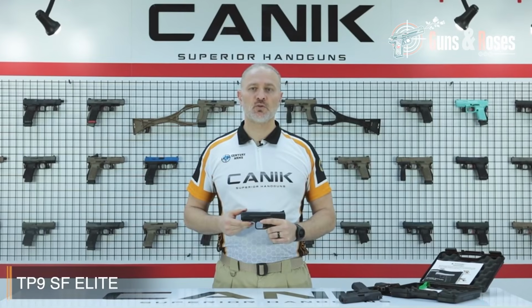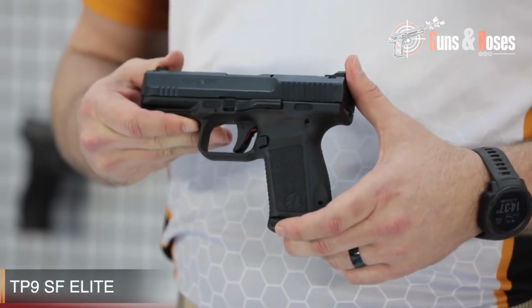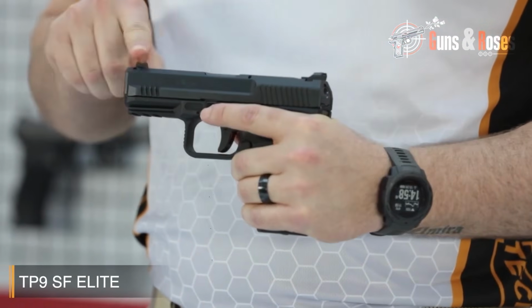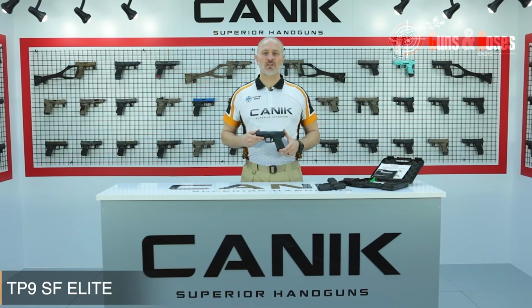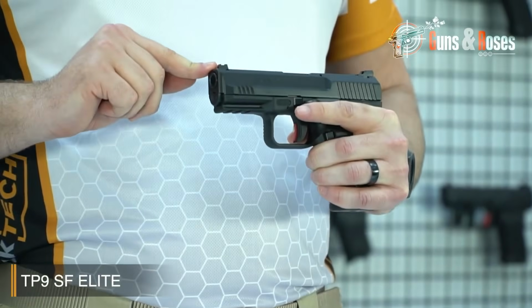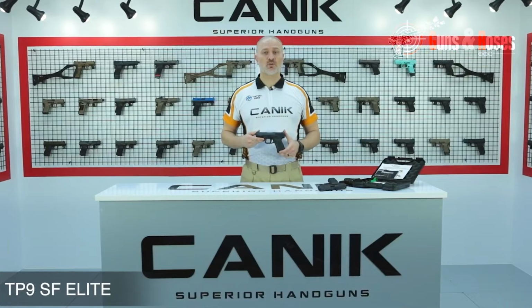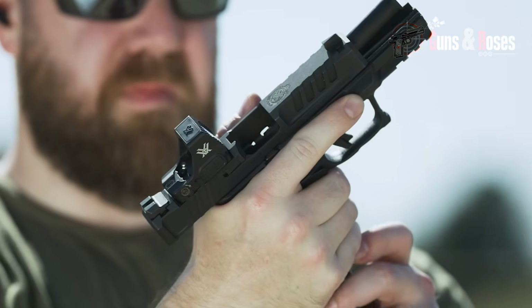The ergonomic grip and low recoil enhance shootability, while the 15-round capacity ensures ample firepower. At just $350 to $450, the TP9 SF Elite is a steal, offering reliability and performance that compete with the more expensive models. One thing that I really find appealing about Canik pistols is that they come equipped with almost everything you'll ever need right out of the box, and even at that, they're still very affordable. There's no shame in starting simple.